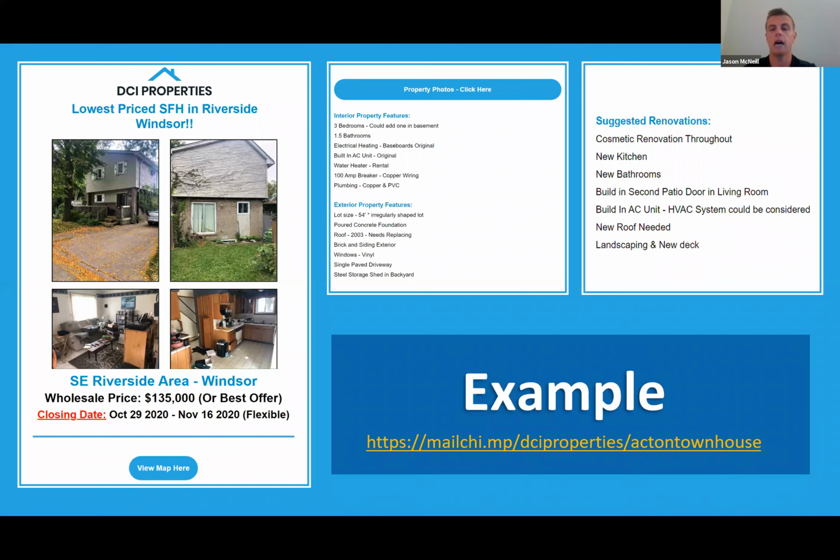I always tell our investors, you come out, take a look at it. You make a decision on what you're comfortable with after running your numbers and what your threshold is on your ARV, how much money you want to make. And obviously that goes hand in hand with how much your renovation is going to cost. And then we'll have a closing date here. This one was unique just with the flexible closing, but generally there will just be one date there.